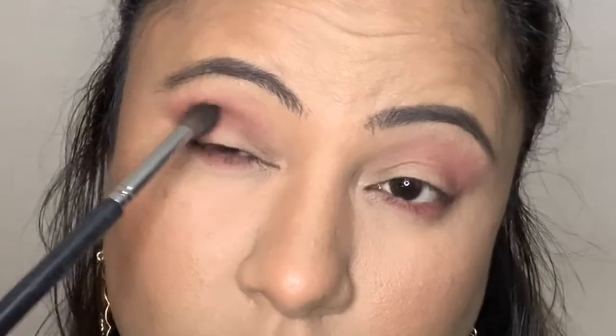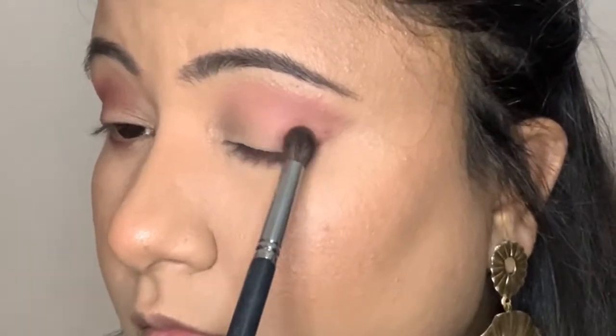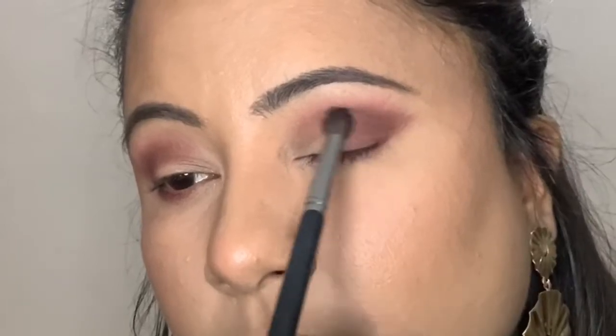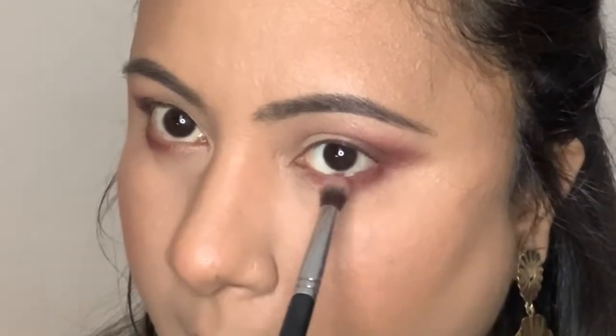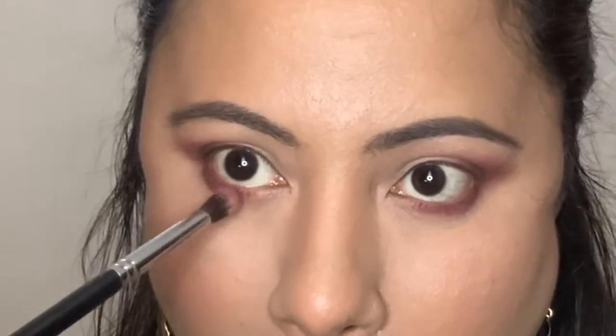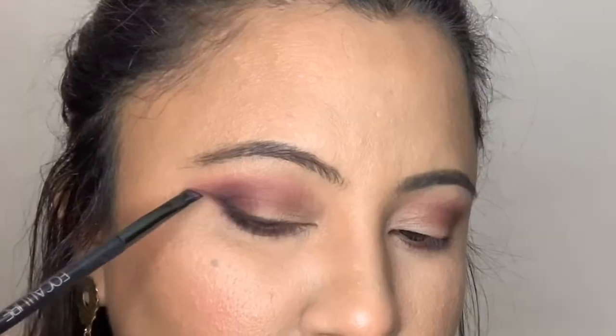For this, I'm using another brush which is less dense than the previous one. Such brushes are used to apply and blend eyeshadows on a specific area. So now I'm taking the same color on my lower lash line. It goes like this. Whatever you apply on your lid, it goes onto your lower lash line.